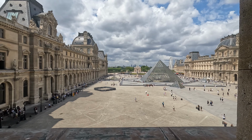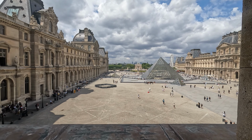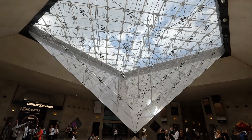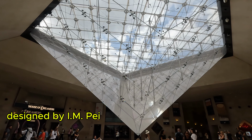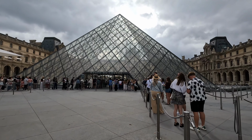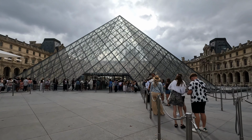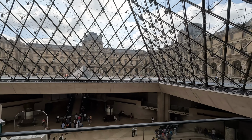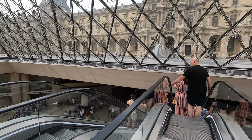Now let's fast forward to 1989. In the late 20th century, a bold change: a glass pyramid designed by I. M. Pei became the new entrance. People were shocked at first, mixing modern glass with the old stone. Are you kidding? But now it has become a world-famous icon of the Louvre.